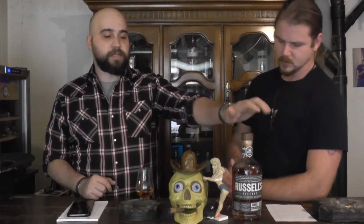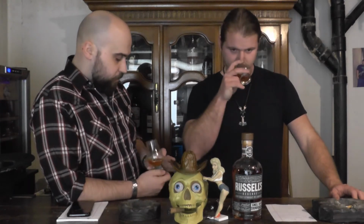I feel like this would be good to marinate a steak in. Give it a nice kind of spicy pop. Normally I marinate steak and stuff to make it sweet, so I think this would be very different. Now I probably would use the 6-year instead of this $50 bottle, which would make sense. But it's really good.